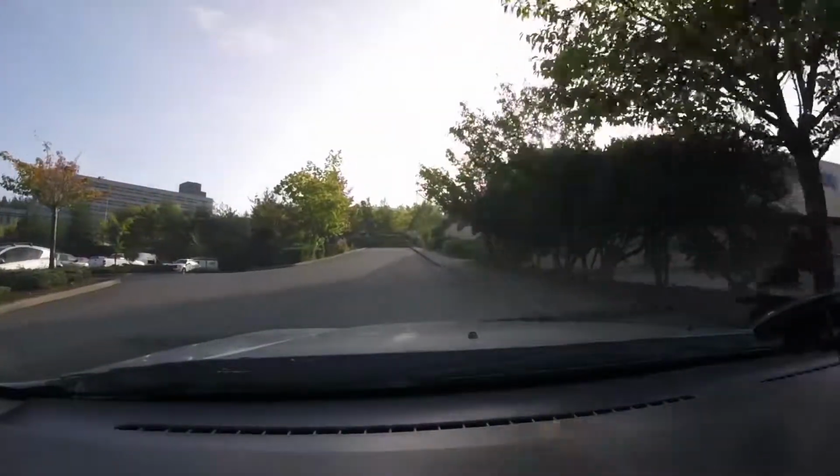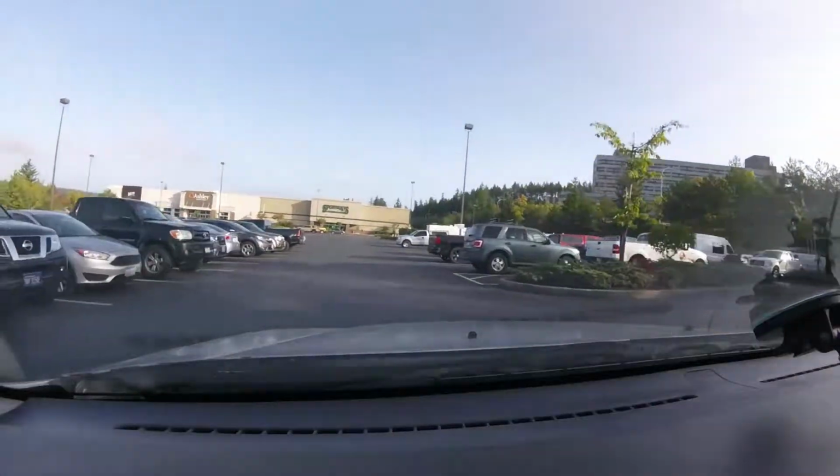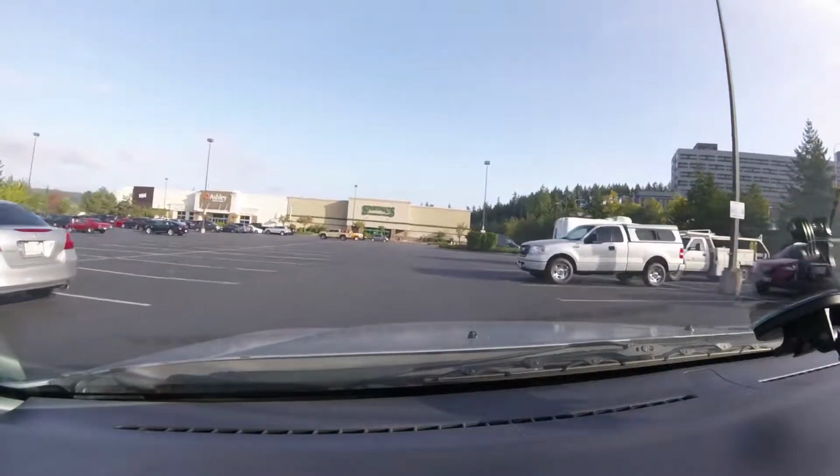Y'all, we are at Sportsman's Warehouse. We're gonna go look around at some tackle, some spinners in particular. So let's go. Y'all, just leaving Silverdale. Went to Sportsman's Warehouse first, looking for any kind of soft plastics in sort of a cinnamon color. Didn't have any of that, but they did have the spinners that I wanted. I'll show you those when I get home.